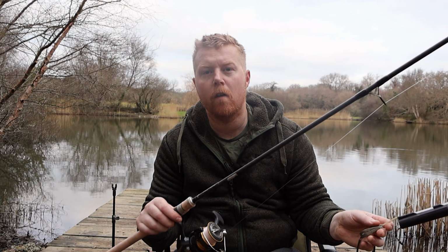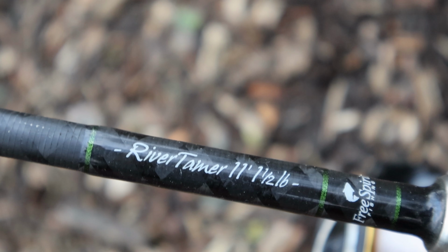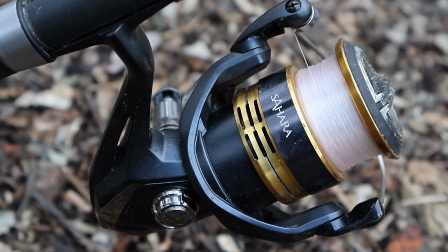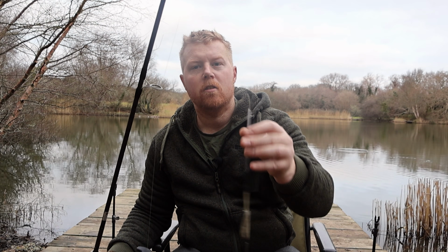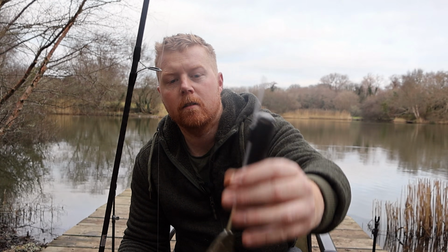On the second rod, I'm fishing a ledger setup. So I've upped the tackle a little bit. I've got an 11-foot Free Spirit River Tamer rod. It's a 1.5-pound test curve rod. This is loaded with 12-pound mono. I mainly use this for my tench fishing actually, but it's good fun for small carp. Also, if I catch a big perch, it'd be fun for that as well. And also on this setup, I'm going to be fishing the underwater camera, hopefully to get some footage of some big perch. So all I've done is I've run the camera up the main line.